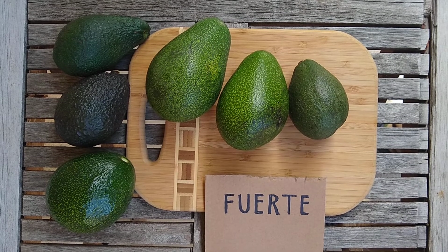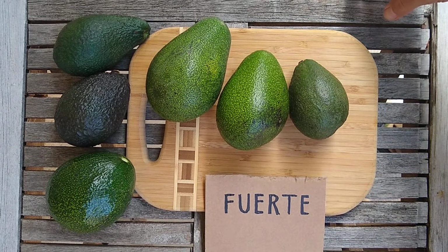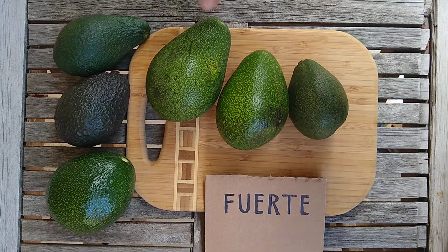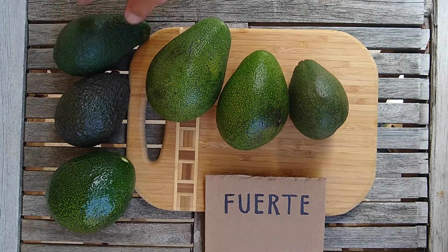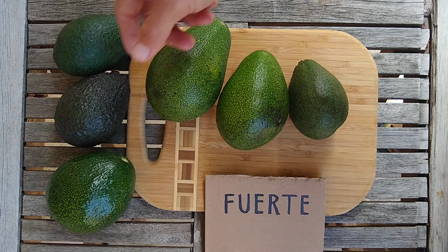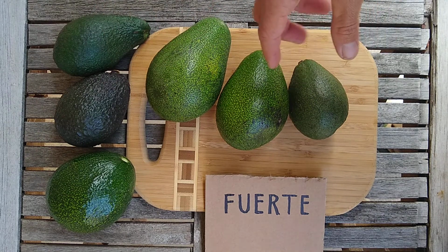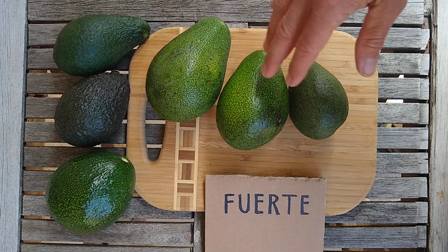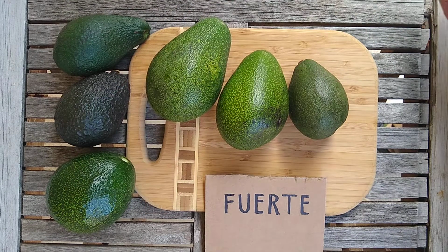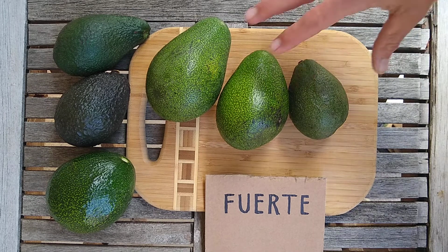Here's a brief profile of the avocado variety called Fuerte. These three are Fuerte, and for comparison's sake, here's a Pinkerton and a Hass, and this is a Reed. The harvest seasons of these varieties do overlap, but I just put Reed in there to compare the shape and size. It's definitely not harvested at the same time as these ones.